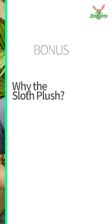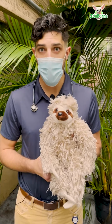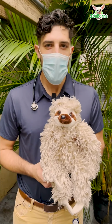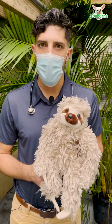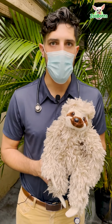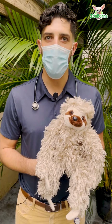So there are a couple of various tools that we'll use to do the sloth exam. One of the important ones is actually this little sloth plushie. This actually gives the baby sloth a sense of security. It's not quite at the point that it can recognize the difference between this and a real sloth. And so this imitates its mom to a certain degree and gives it a sense of security when we're doing the exam. You'll see that she'll just clutch this little sloth and be a lot more secure for the whole thing.